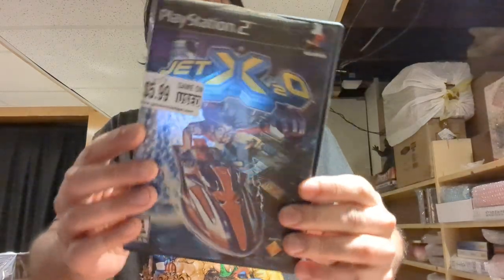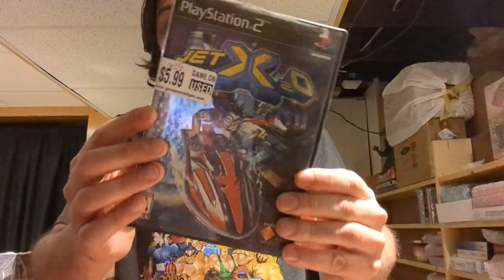And then we have another futuristic racing game, Jet X2O, for the PS2 this time. I like the cover, lenticular cover, right? And the back of the box, and this was also a really good deal. And that was the first of the three bags. Let's get the second bag and see what games are in the second bag that I brought home today.